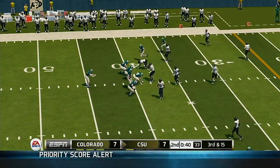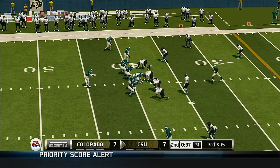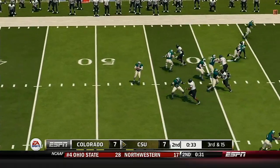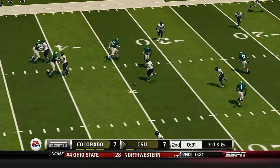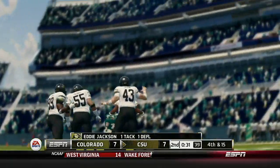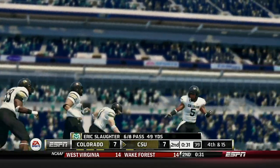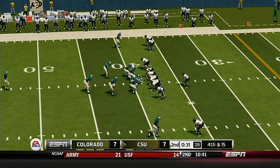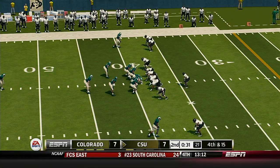Empty backfield, quarterback in the gun. Five wide receivers. Strike to his receiver, no good. Great reaction to get his hands in the way of that pass. That's not an easy play to make. That brings us 4th and 15. In a perfect world, he knocks this kick down inside the 10.